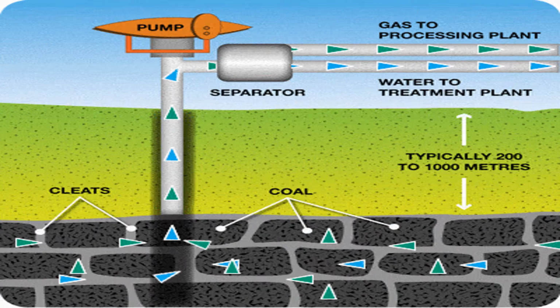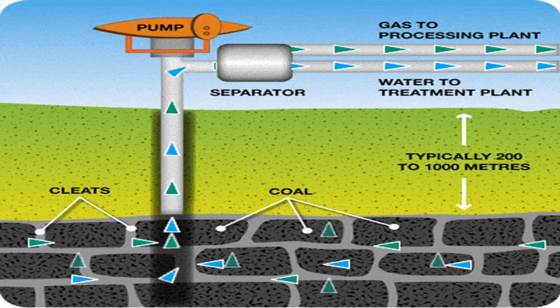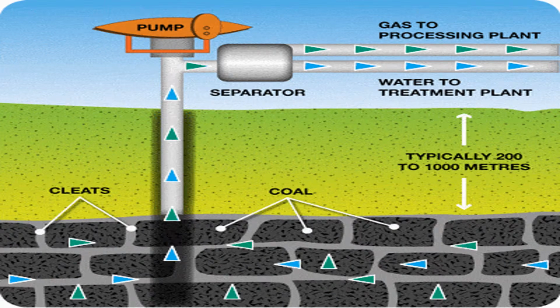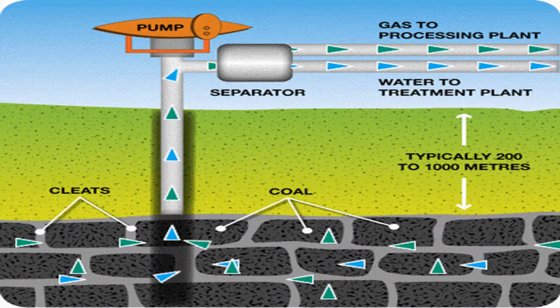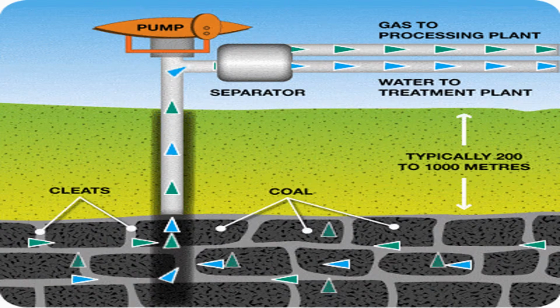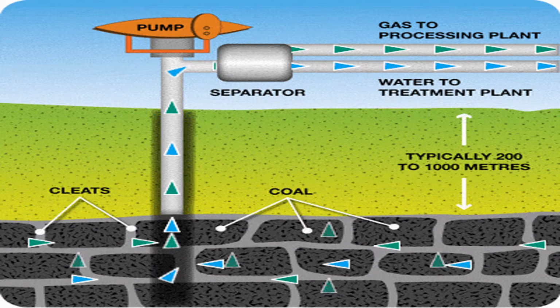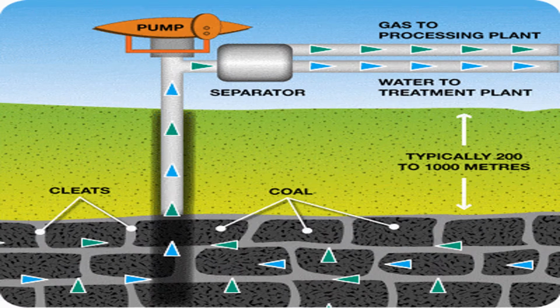Coal seam gas is underneath the ground in between coal seams. To extract the gas, they drill a well that goes 200 to 1,000 metres underground. They then put a pipe of steel down the well and put concrete around the pipe to seal it. Water mixed with chemicals is pumped down the well.